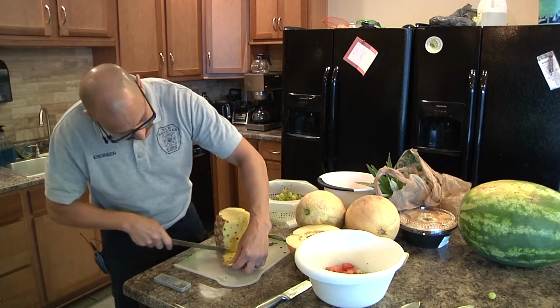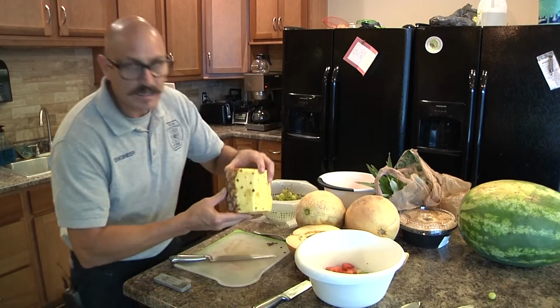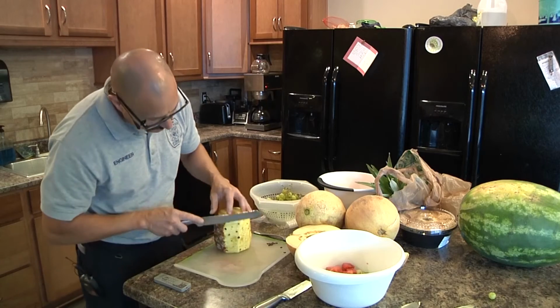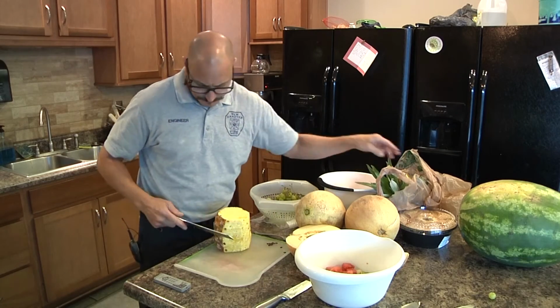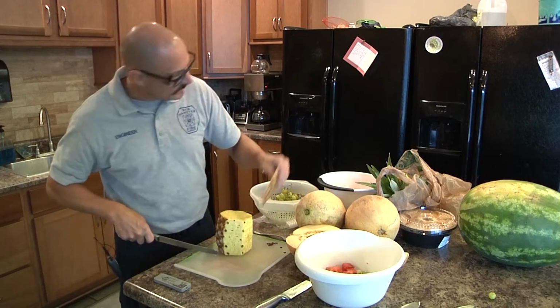the fruit there. See, that one I did not get deep enough. So I still have, as you can see, some of that growth coming through. Some is okay, but you want to remove most of that if you can, because it's not nice to bite down into a piece of pineapple and get that woody texture in your mouth. All right, so we're going to go around real quick. See if I can speed this up.